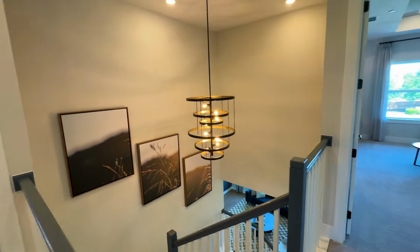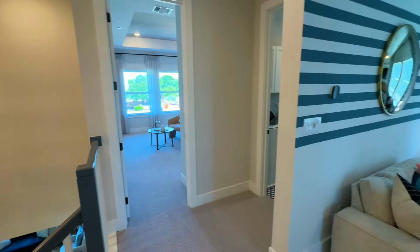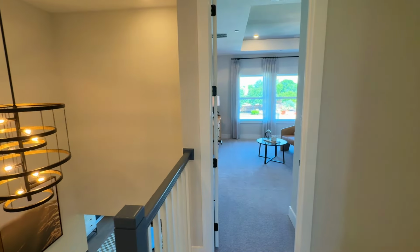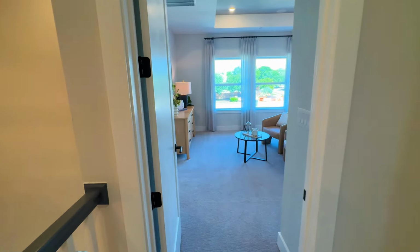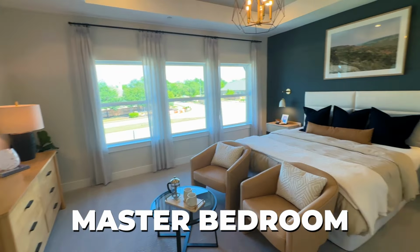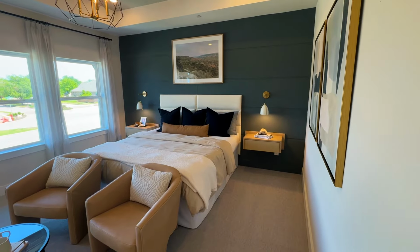All right, we have made it upstairs and all the bedrooms are up here, as you might have guessed. I believe, I haven't seen this house, so we are checking it out together. I believe this is the master. Yep, it is. Wow, tons of space.